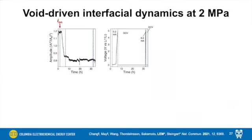Okay, so what we wanted to look at in this study is, how do these interfacial mechanics and chemistries change as a function of stack pressure? So I'm going to start out showing you this data piecewise. What we're doing in this experiment is we turn on our current and then we just start plating. This is in a lithium LLZO lithium symmetrical cell. So here we're turning on our current.